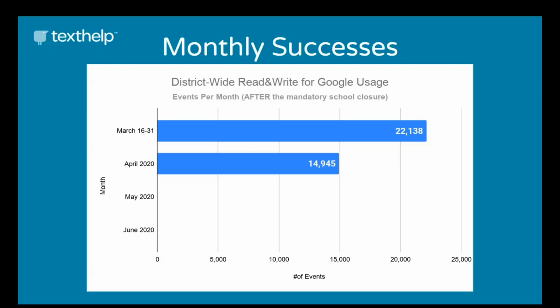What we've been pleased to see is that our students are continuing to access these tools as they ease into the transition of remote learning. And as a district, we have found ourselves extremely fortunate to have a solution in place already that addresses accessibility for all of our students. It's really one less thing for us to have to worry about when building our remote learning plans at a district level as we switch to that remote learning.